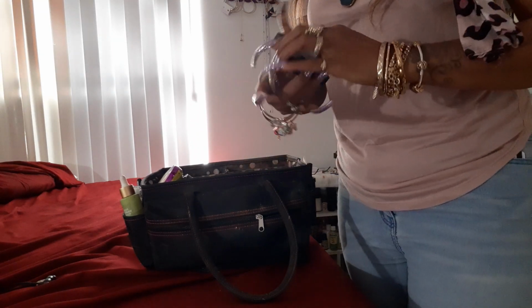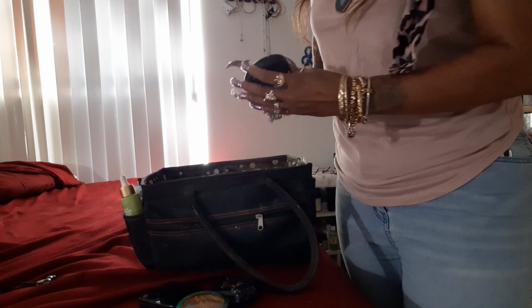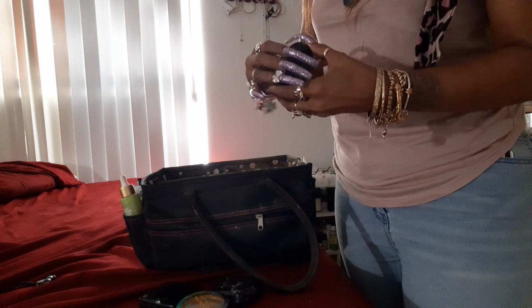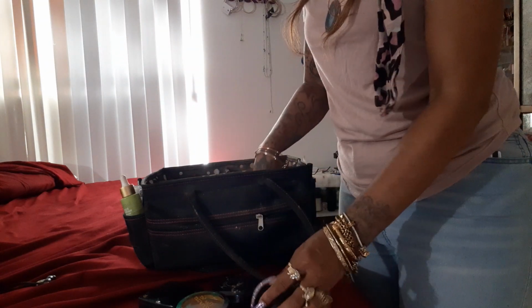This is just an empty container I use to mix my foundation. It's an empty Lancome container. I just use it to mix my foundation because it's too light. What else is in here? Okay, this is my setting powder, the MAC Studio Fix in C6. I want to be done with this by the end of March. So your girl is gonna be baked up because I want to be done with that and switch that out.